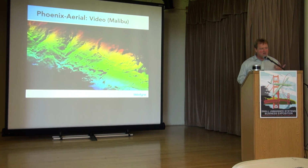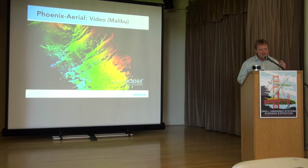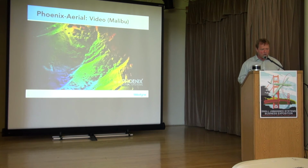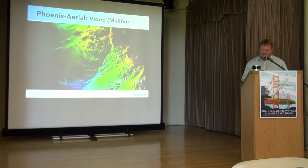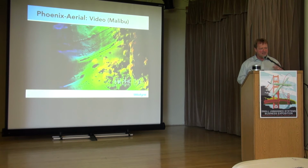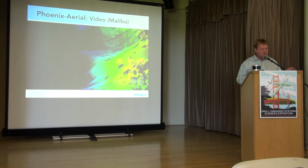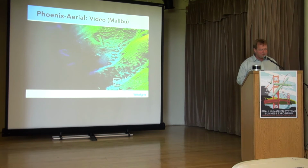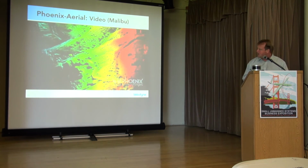In this case, the color coding is by two criteria. One is elevation, so anything higher is red, anything lower is blue. And then there's a second part of the color coding in here, which is the reflectivity, the grayscaling. So later in the video, you can see a street, you see the white lines on the black asphalt. You see that as well, even though, of course, those are the same elevation.